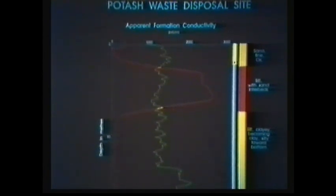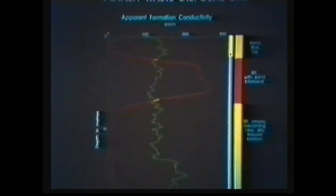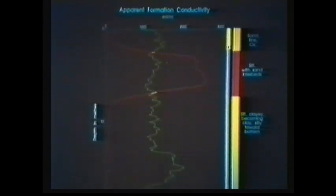I show an induction log sitting on top of it. You'll see two responses from the induction log, a huge one near surface and a much smaller one down about 15 meters. The one at near surface is uncorrelated with the gamma ray log. The one down deeper is well correlated with an increased gamma ray count. So this small increase in conductivity is probably to be attributed to increased clay content. This big plume up here, this big high, is obviously from leaking brine out of the tailings pond.